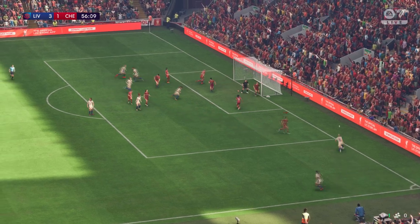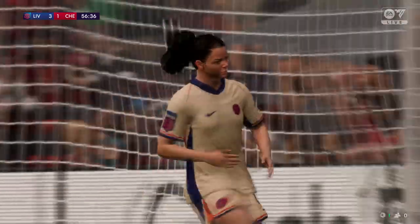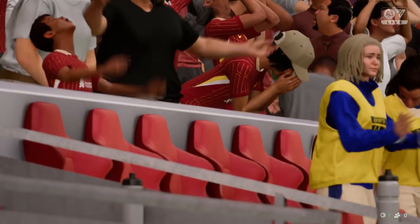Short corner favoured. Cross could be useful. And in! Oh, yes! Exactly what they were hoping to produce. They've delivered the goal.